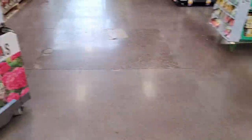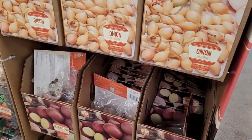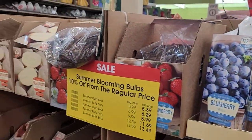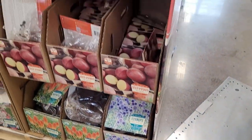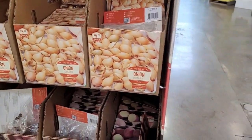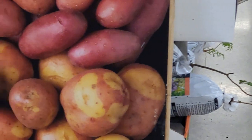So I was looking actually for that kind of mottled looking potato. They didn't have it. I think I might have some, so I'll try to dig it up and see if I have it somewhere at some point in time. But let's take a look here and see what they have at Fred Meyer's. And this is the garden section of the store.